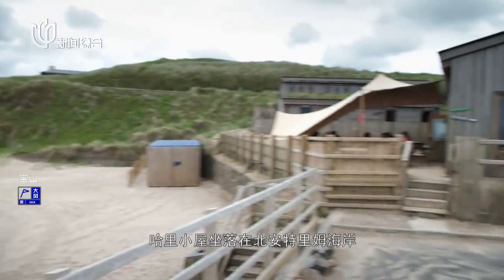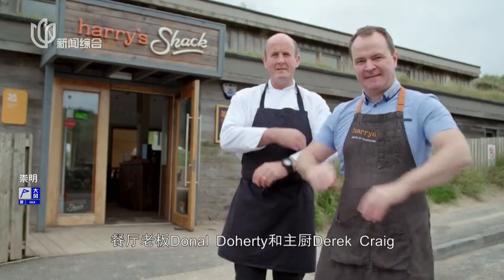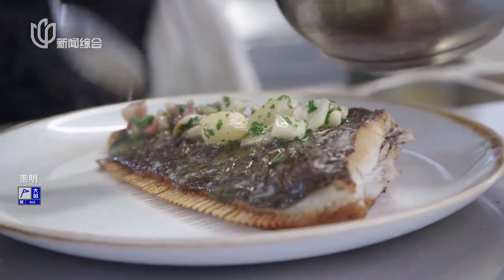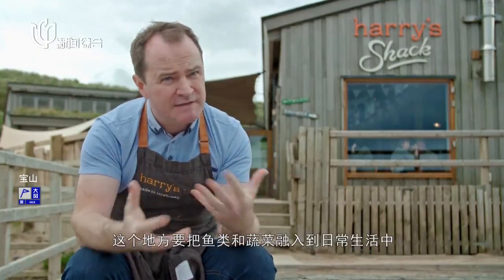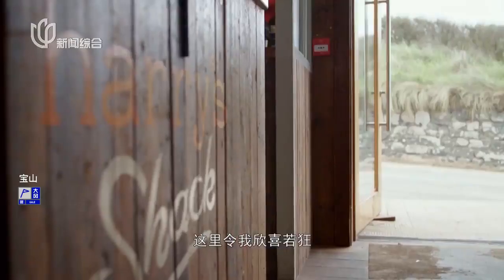Harry's Shack is nestled on the North Antrim coast, and seafood is the star of the show. Restaurateur Donal Doherty and head chef Derek Craig are taking a more casual approach to fine dining. One of the things we wanted to do was go and find a coastal place that really matched that fish and vegetables and everything into really a lifestyle location. And I came across this in 2013, and I nearly fell over with excitement.